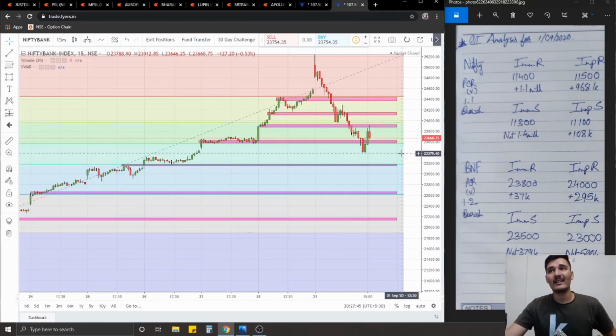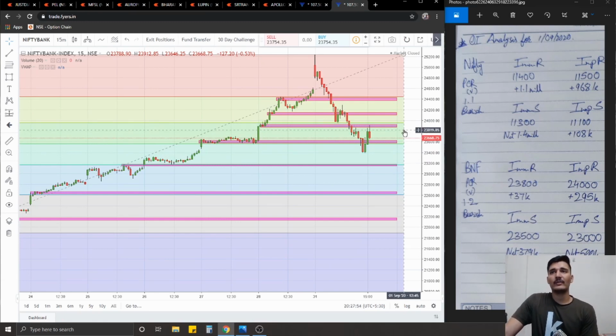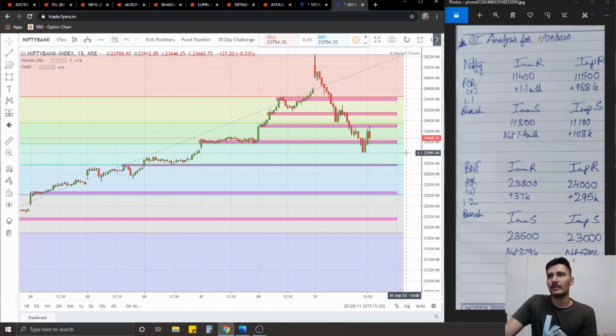Now moving on to the second index that we have, Bank Nifty. For Bank Nifty, there are again two zones, one at 23,600, the next at 23,850. So this 250 point range is going to be the primary decision maker for the movement in Bank Nifty in the coming trading sessions. For me personally, it's either a long above 24,000 or a short under 23,600 or 23,550, depending on which one breaks first and the strength with which it breaks.